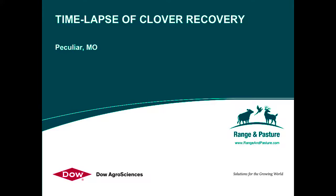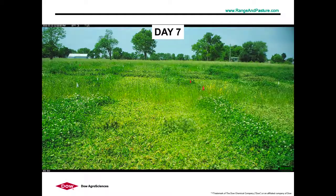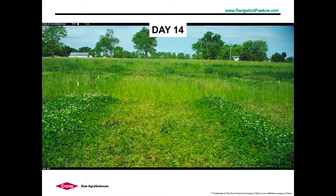And I'm just going to show you a snippet of clover recovery over time. So this is day 1. This is the day I made the application. Can't tell where I sprayed, obviously, because this is the same day I made the application. This is 7 days after. This is where we really start to see that lodging take place. This is day 14. You can see you have some necrotic tissue out there, some chlorotic tissue.